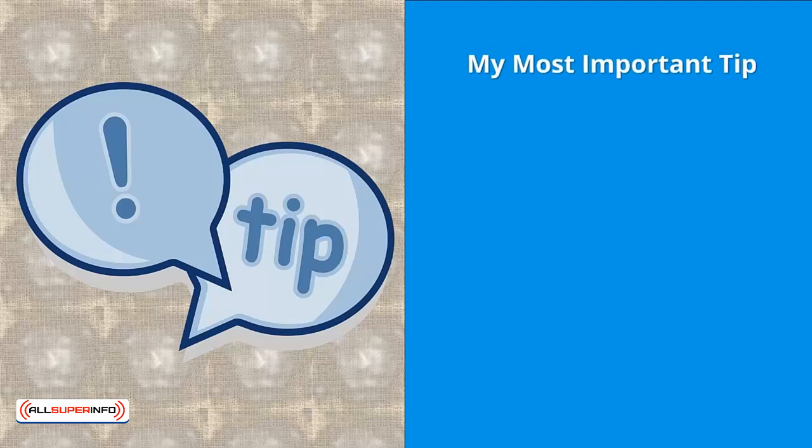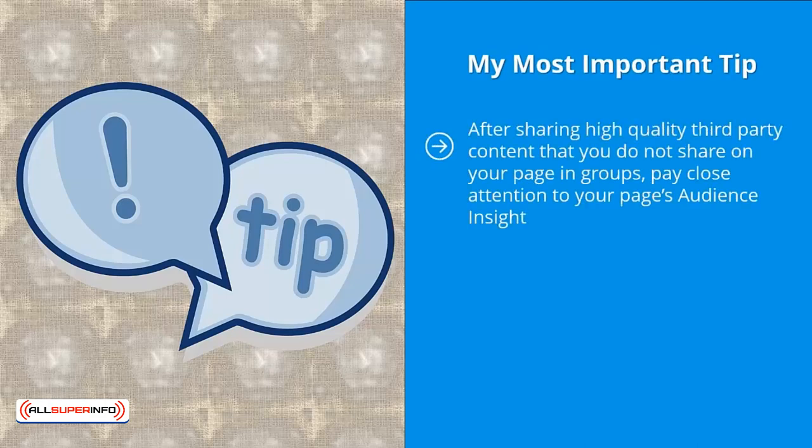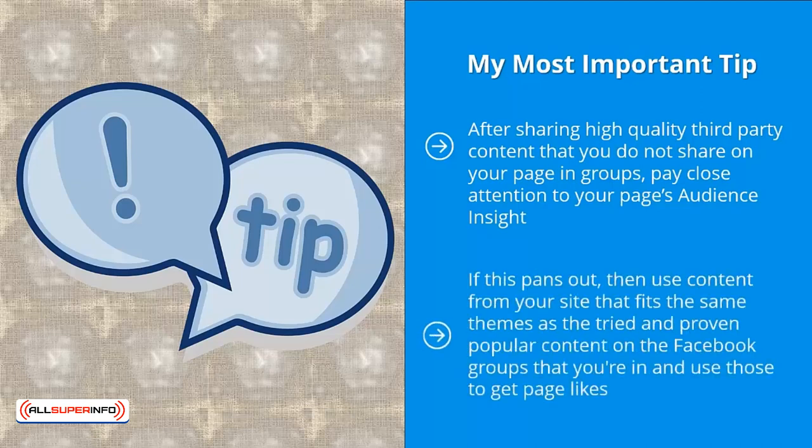My most important tip. After sharing high-quality third-party content that you do not share on your page in groups, pay close attention to your page's audience insight. Find your most popular piece of content. Look for third-party content that is similar to that and see if you get a lot of positive engagement when you share that material. If this pans out, then use content from your site that fits the same themes as the tried and proven popular content on the Facebook groups that you're in, and use those to get page likes.